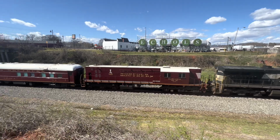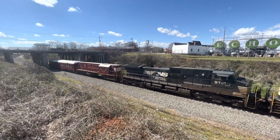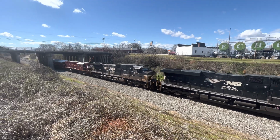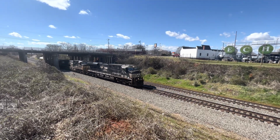Using advanced sensors and computer technology, the Norfolk Southern trains are able to detect even the faintest signs of trouble and alert maintenance crews to its location. The Norfolk Southern actually operates two geometry units.